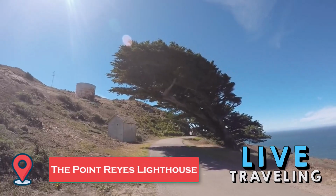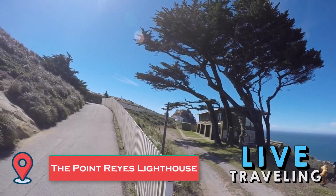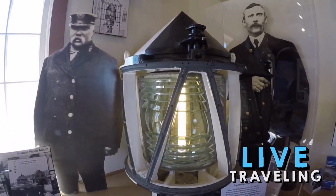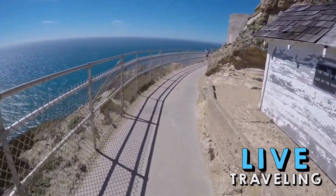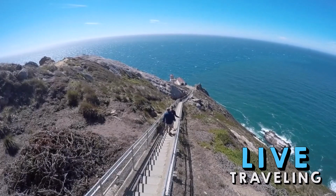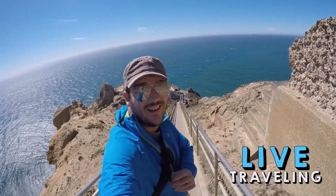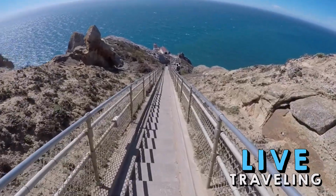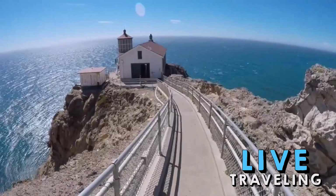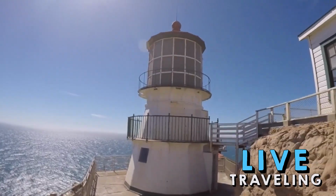2. The Point Reyes Lighthouse. The lighthouse is one of the most famous attractions in Point Reyes National Seashore. It was built in 1870 to protect ships traveling north of San Francisco Bay. The Point Reyes headlands jut 10 miles out into the ocean near here, making this a dangerous route for ships. It was in service for 105 years until the Coast Guard installed automated lights nearby. After that, the preservation of this historic landmark was transferred to the Park Service.